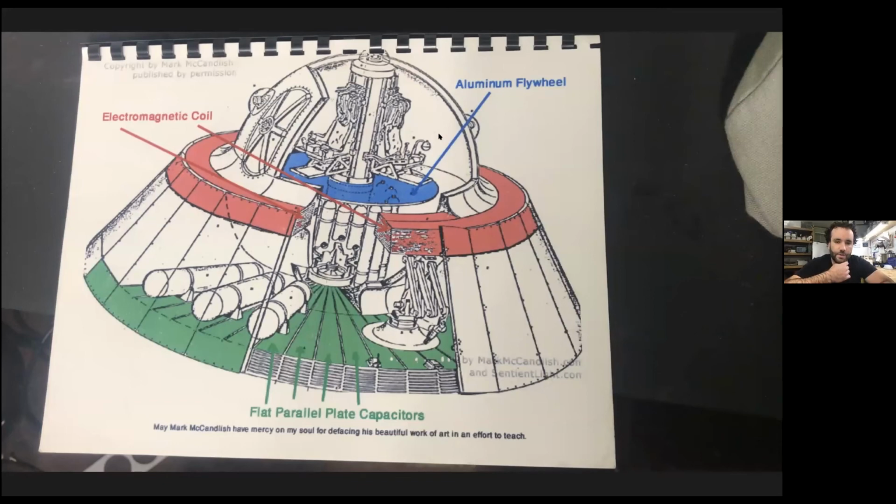He said, okay, what's probably going on here is this is another way to create dynamic nuclear orientation. What's happening is the coil on the outside, this red coil over here, is being pulsed by these massive capacitors in the base, and alongside the aluminum flywheel spinning, it creates dynamic nuclear orientation, which is contagious, by the way. We're not just making the flywheel weightless. We're making everything that surrounds it weightless as well.